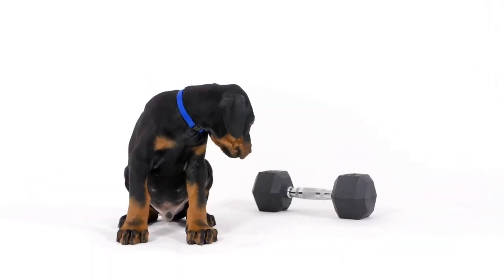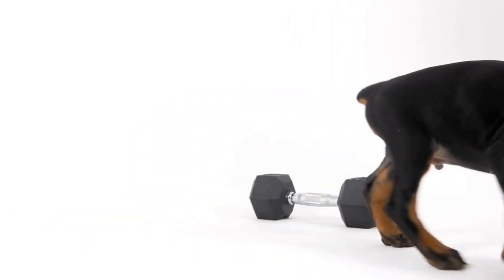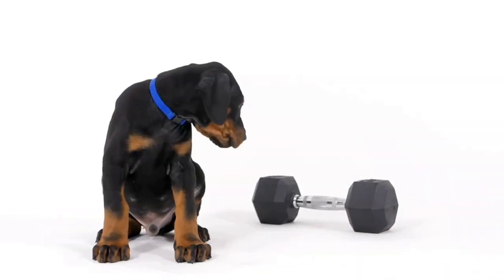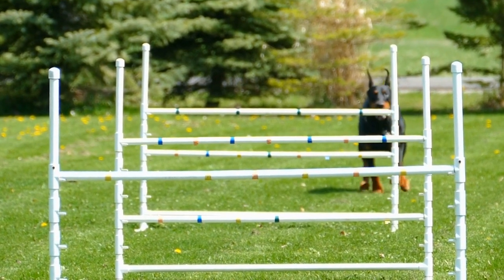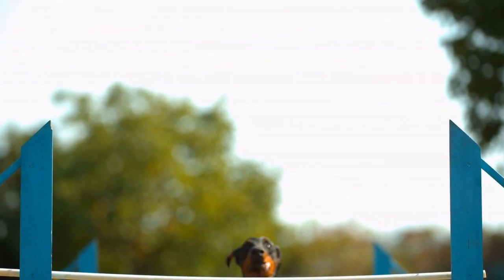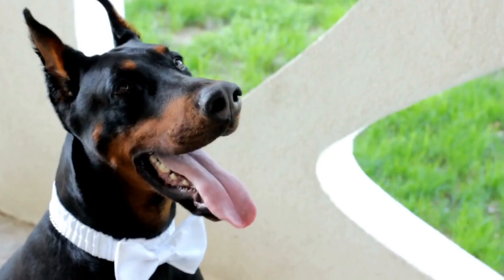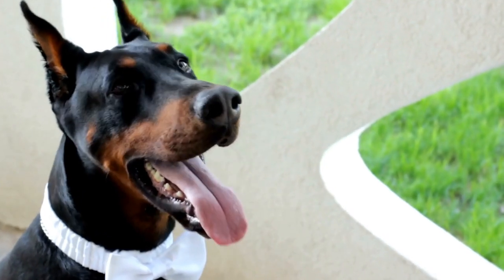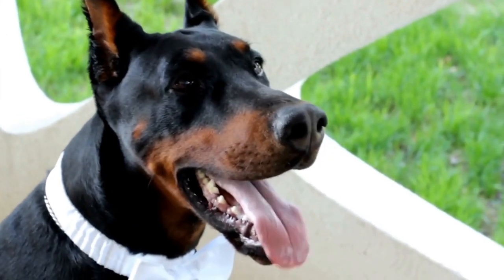1. Physical exercise. Lure coursing is a high-intensity activity that provides an excellent cardiovascular workout for Dobermans. It allows them to burn off excess energy and maintain overall fitness. 2. Mental stimulation. The mental challenges involved in lure coursing keep Dobermans engaged and stimulated. It requires them to think, problem solve, and make split-second decisions, enhancing their cognitive abilities.